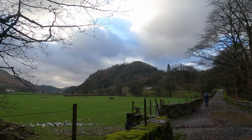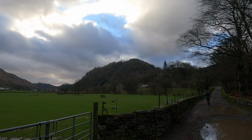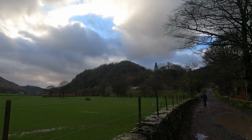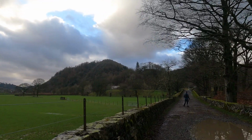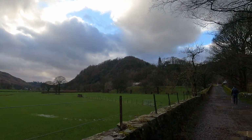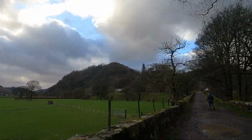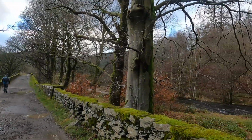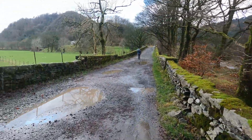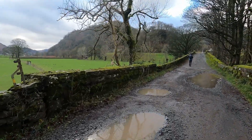So we're just going to get straight up on the ridge, follow the ridge along its full length, pop down to a little church in St John's in the Vale, and then up and over another little lump called Low Rigg. And there should be a tarn on the other side of that. Ooh, look. The rivers are quite full at the moment. Okay then, off we go.